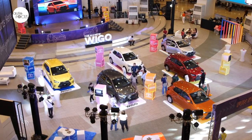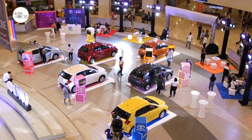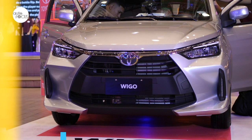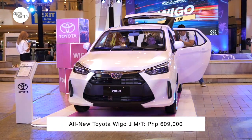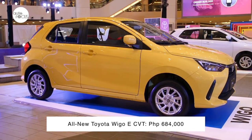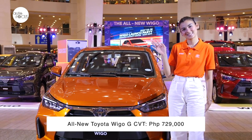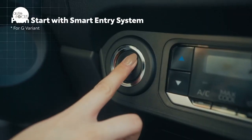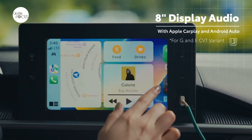Toyota has sold more than 149,000 Wegos since the model was introduced in the country in 2014. The new Wego comes in three variants: the Wego J, which comes with manual transmission and is priced at 609,000 pesos; the Wego E, priced at 684,000 pesos; and the top-of-the-line Wego G, priced at 729,000 pesos, and comes with smart keyless entry and push-start ignition system, 8-inch display audio with Apple CarPlay and Android Auto.